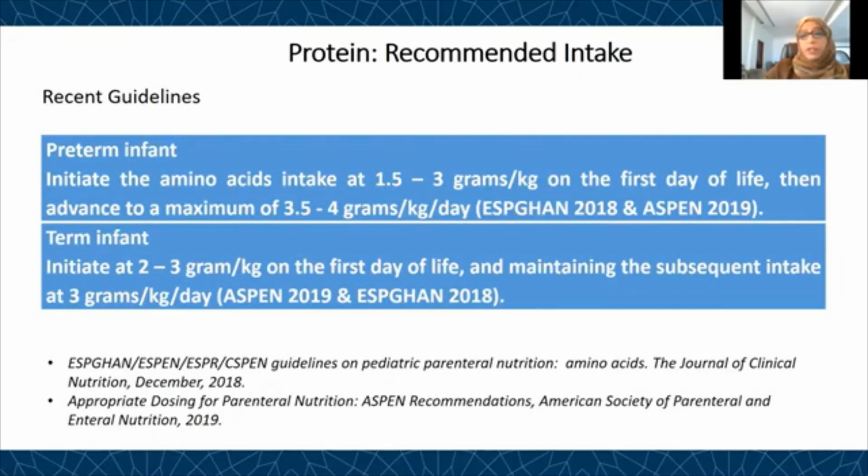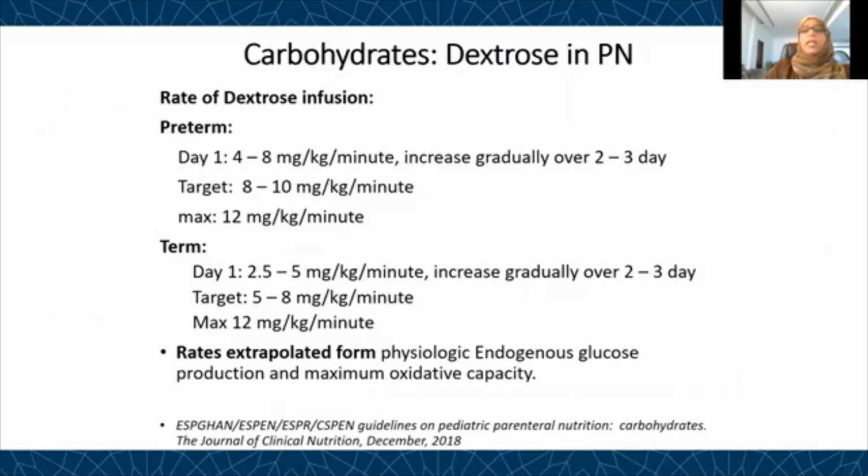For the term infants, 2 to 3 grams per kg in the first day seems to be reasonable, and then you stick to 3 grams as your upper limit per kg per day for the term infant. Now let's speak about the second macronutrient, the carbohydrates in parenteral nutrition, and in parenteral nutrition, they come as dextrose.